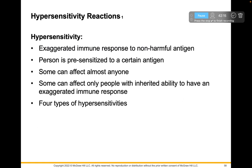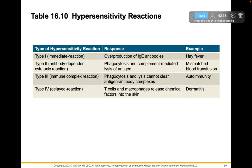Hypersensitivity is an exaggerated immune response. So this is like allergies to a non-harmful antigen. I think about it as your immune system kind of being dramatic. Some people are pre-sensitized. Some can affect any. Some it's an inherited ability. And there's 4 types of hypersensitivity. And so type 1, 2, 3, and 4. Immediate reaction, antibody dependent cytotoxic reaction, immune complex reaction, and the delayed reaction.